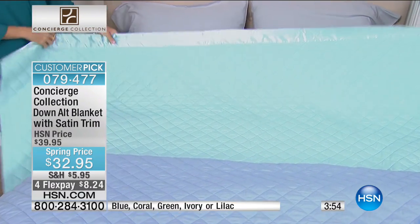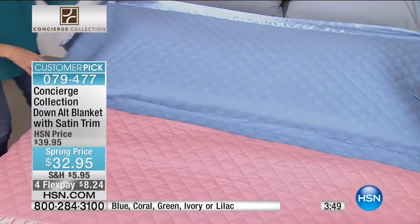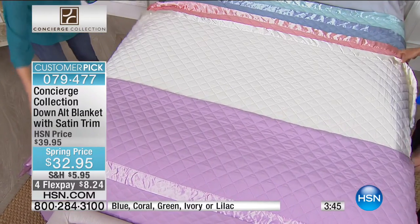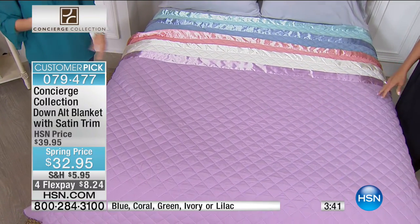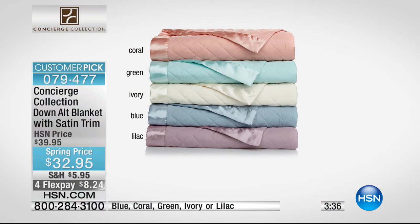Before time runs out, we're going to make our way to the other bed. We just want to make sure you see, here, we'll fold these down. Blue, green, coral, ivory, lilac, twin, full, queen, king, California king, all the same price, and a Flex Pay added at the last minute, so it's only $8.24 to get yours.